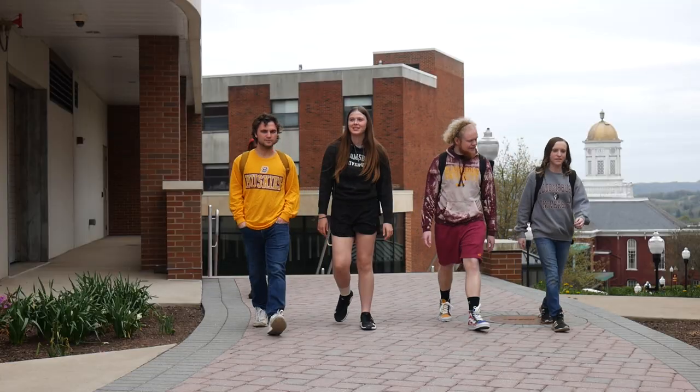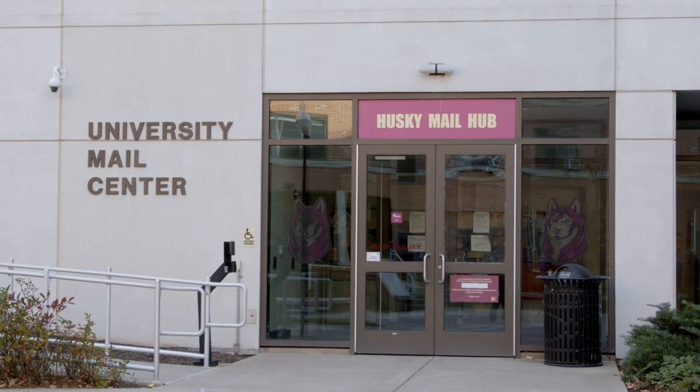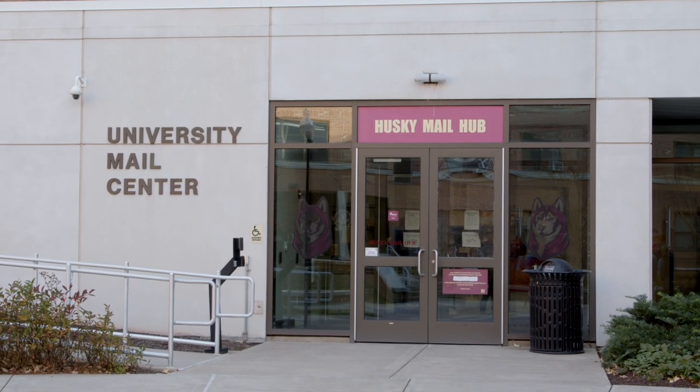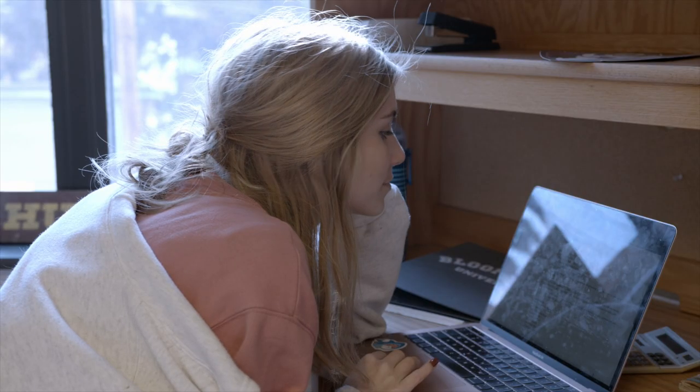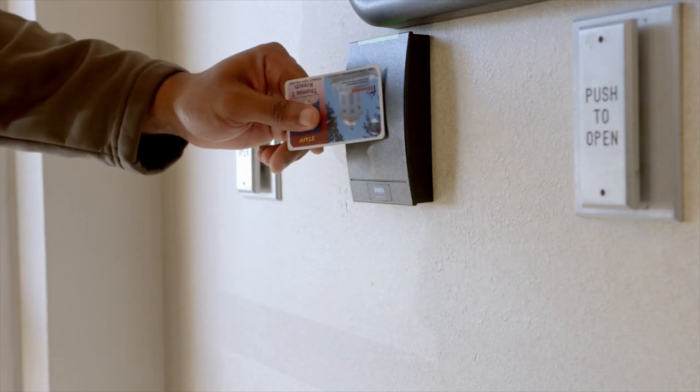The plaza between Soltz Hall and Luzerne Hall includes a gathering space featuring a fire pit, as well as the entrance to the University Mail Services and the Husky Mail Hub. At Bloomsburg, your safety while on campus is a priority. Exterior doors are locked 24 hours a day and can only be accessed by students living in the building who scan their student ID.